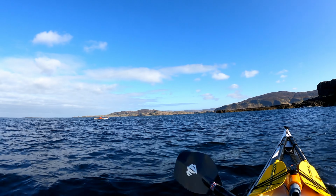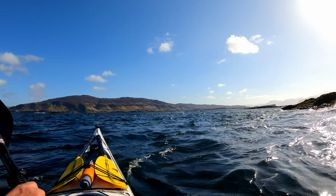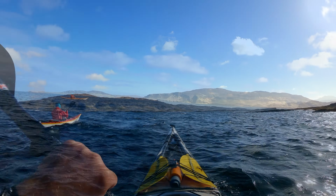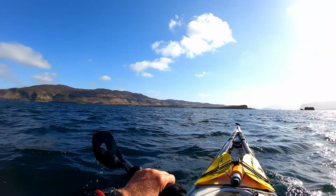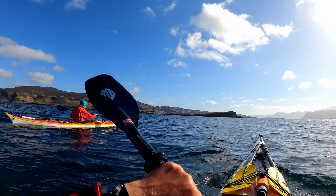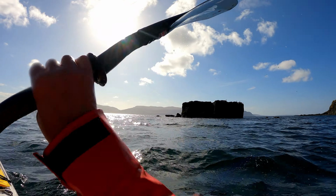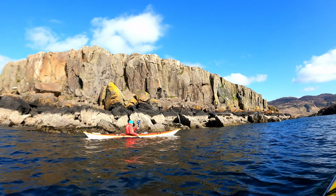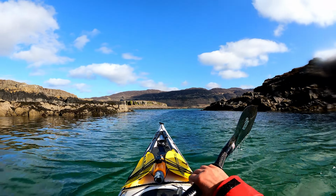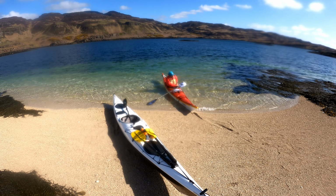Paddling on round the north side of Little Colonsay, just breathtaking. We then hopped over to the south side of Ulva. We found a lovely coral beach on one of the many skerries. It just begged us to stop for a break.